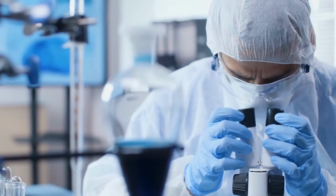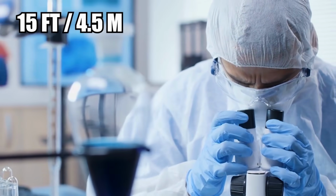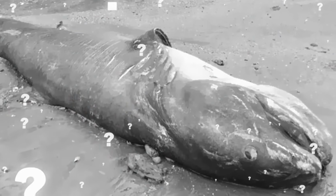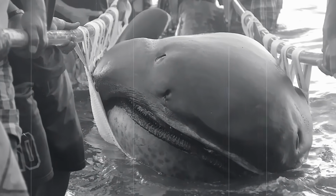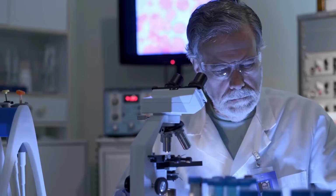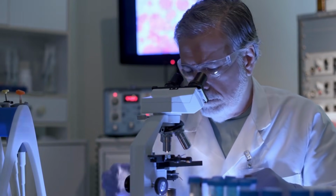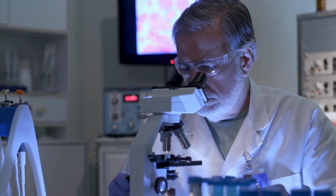Preliminary investigation showed that the shark was male, 15 feet long, and most certainly dead upon arrival. However, no one is sure how it died. Fishermen used a stretcher to carry the shark and bring it closer so scientists could take a look at it. The Bureau of Fisheries and Aquatic Resources in Albay Province will investigate the cause of the shark's death.